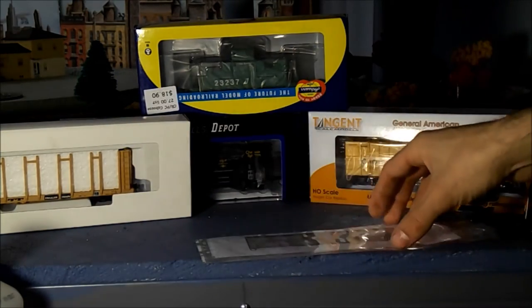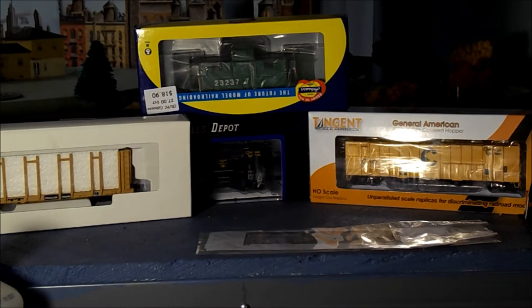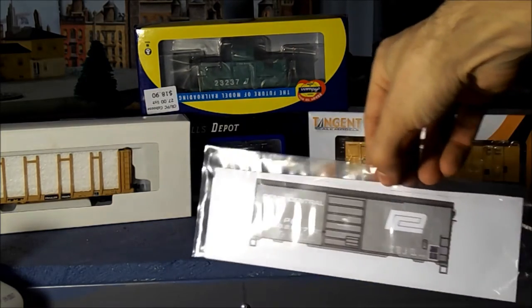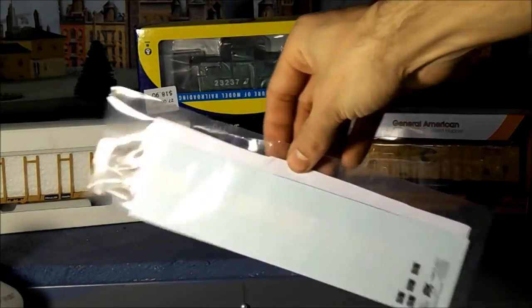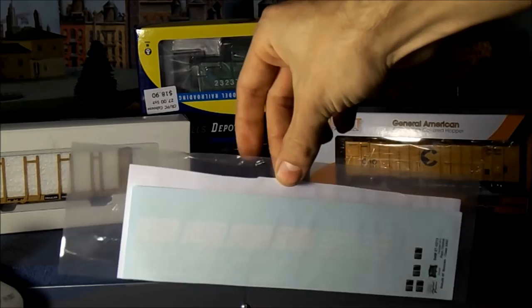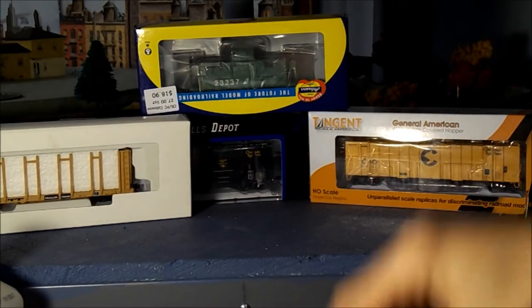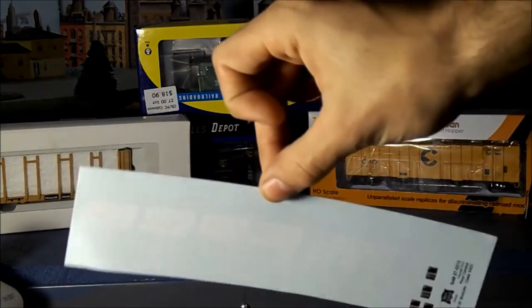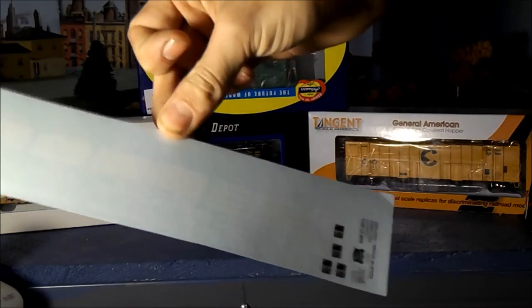I like Penn Central, but I'm more a fan of the transition era where Conrail had a lot of patched out Penn Central stuff. So I bought a decal sheet, and you can't see it because it's all white, but I bought just a quick stencil sheet to try some water slide graphics. These are from Mask Island decals.